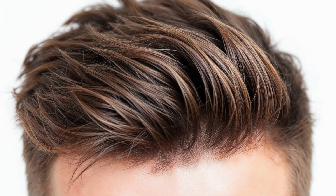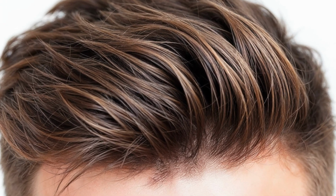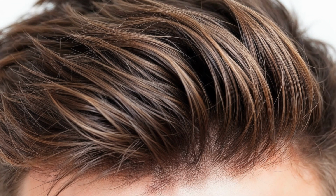How to grow out layers in your haircut. Here is the ultimate guide. Growing out your layers can be a bit of a journey, but don't worry, I have you covered. Here is a simple guide to help you through the process. I suggest getting regular trims.